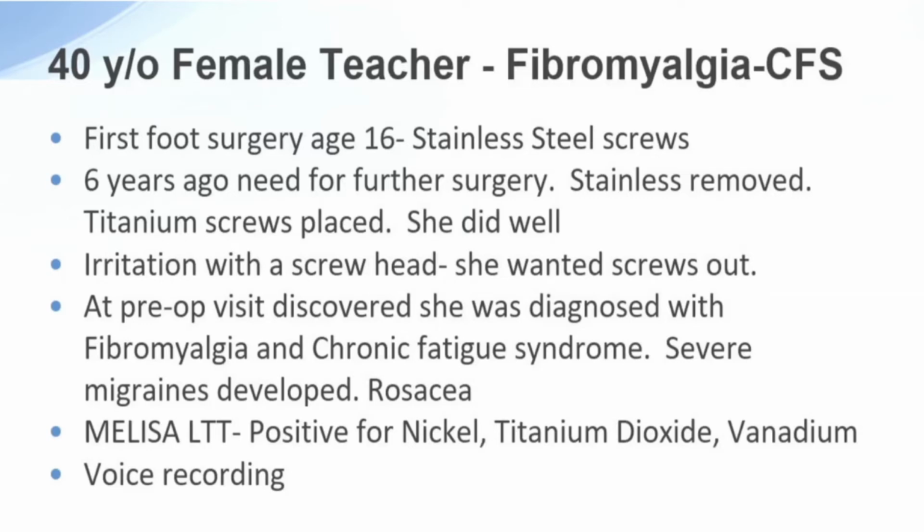Another patient, a teacher, age 16, she had her first foot surgery with stainless steel screws. Later I saw her in her 30s, had to do some revisions and used titanium. She had problems with earrings, felt she had a nickel allergy, removed the stainless steel. She did fine with that. A couple years later, she comes back, screw is irritating her. Okay, let's get it out. I was doing the pre-op.